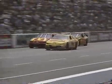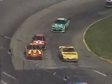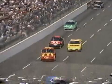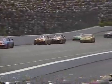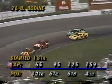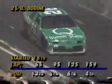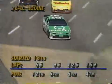Now they go to the outside of Derrike Cope in the 98 Bojangles car. The 26 car of Brett Bodine could be one of the fastest cars on the racetrack. He is very fast. After they made their pit stop in particular, Bob, he has come back up through the field, made a good pit stop, and now is shown in the 4th position, in the Quaker State Ford of Kenny Bernstein, who is racing this weekend. Brett started 18th, moved to 12th, then 6th, stabilized at 6th, and then moved to 4th. That's his current position at the end of 159 laps.